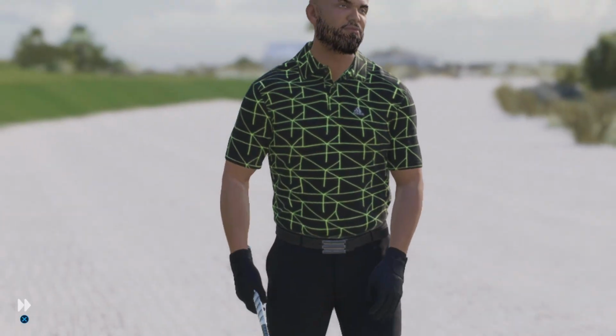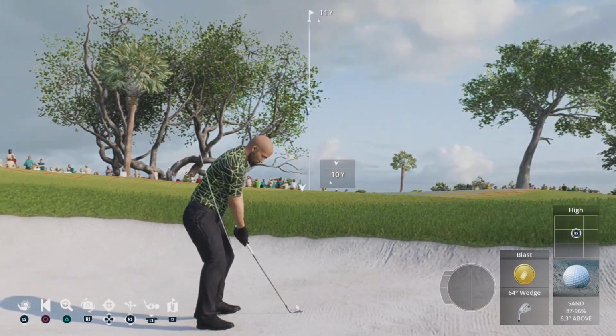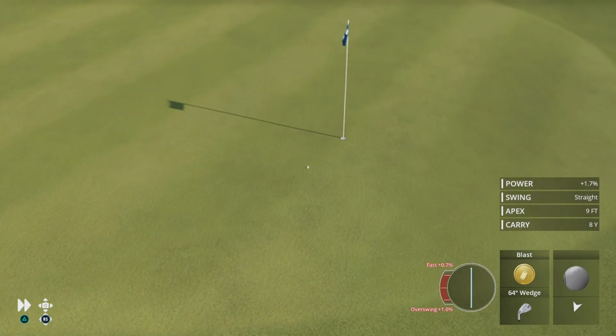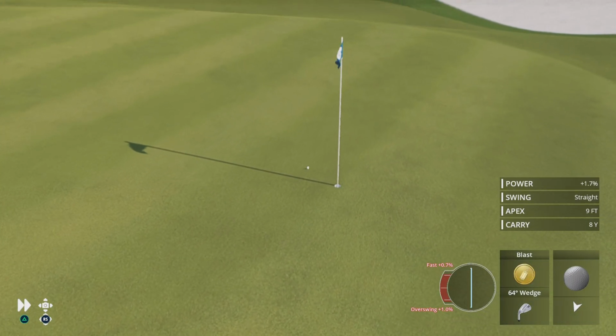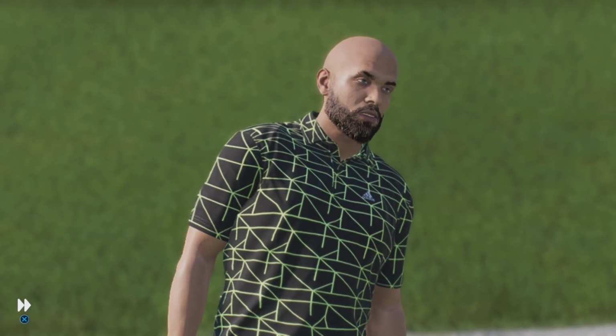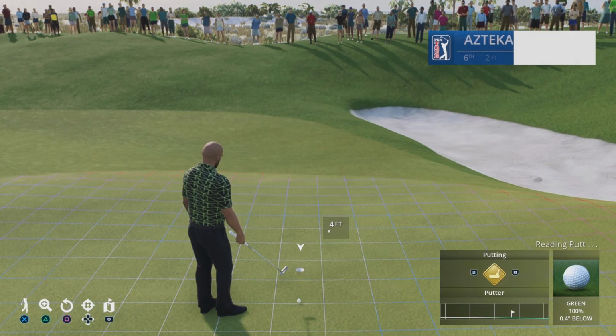So close. The strike wasn't too bad, just a little off line. And now, greenside bunker coming up. Got to fully commit to this one as he'll try again. Oh, the hands came through beautifully there. Good thump of the sand and a good chance to save par.